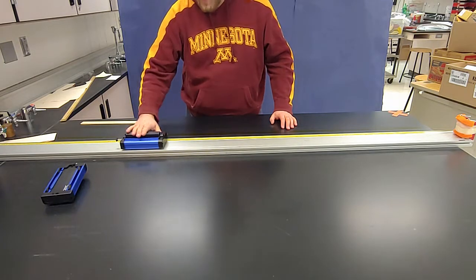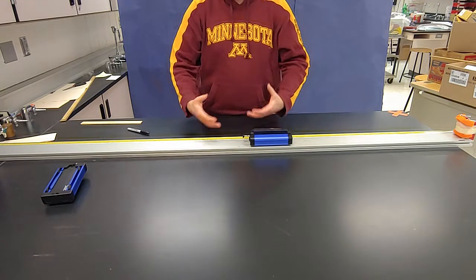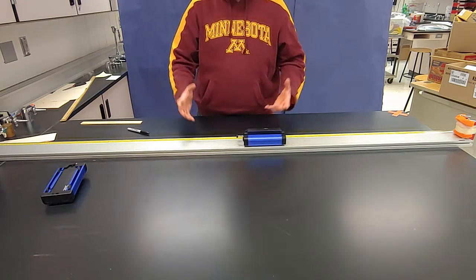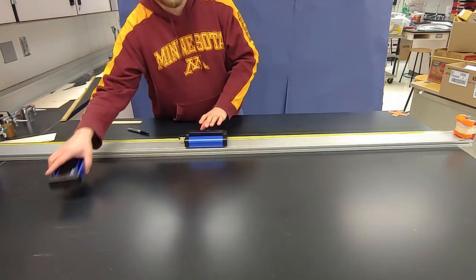Imagine if the cart was just rolling along the track, that little bit of degradation in its velocity, try to ignore that part. And I apologize if that causes any confusion during the video.